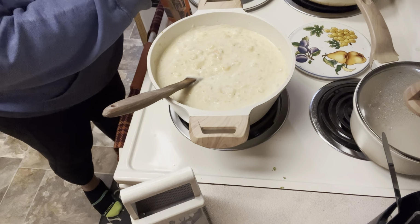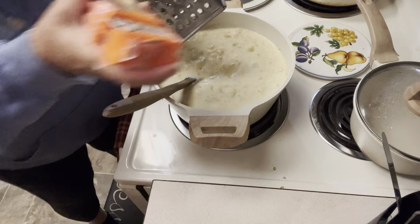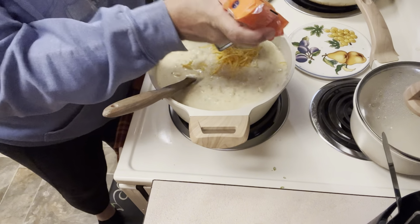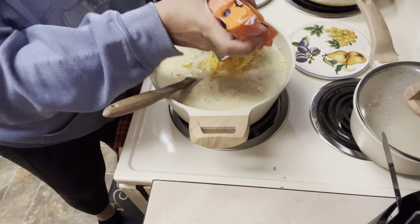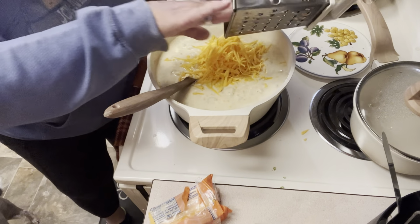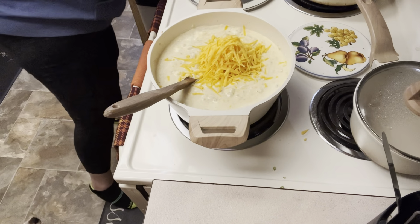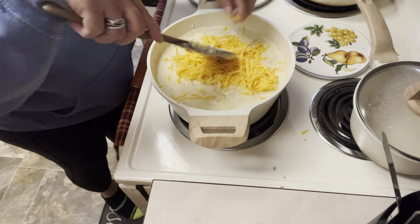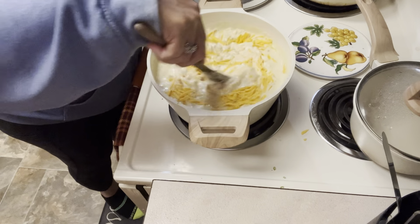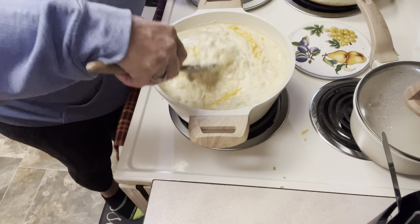Put a little bit of our grated cheddar cheese up on top. But I do wanna get a little bit of it mixed into our soup. I'm gonna say a good 1/2 to 3/4 cup of cheese. And let's see how that looks after it gets melted into our potato soup. So we're just gonna stir that in and let it get all nice and melted into our soup. I'm telling you, friends, this looks incredible.